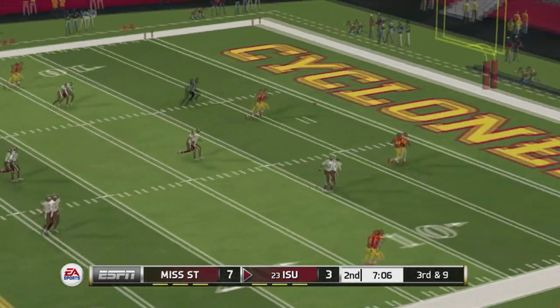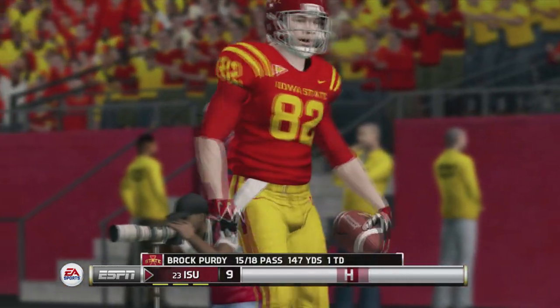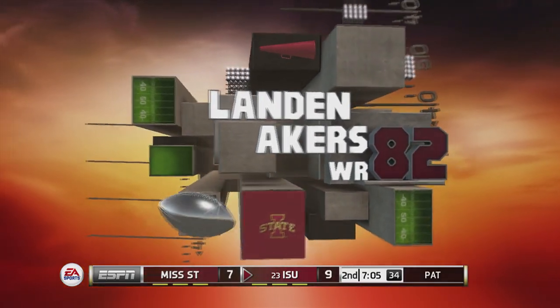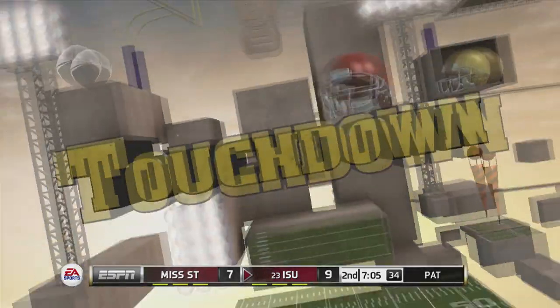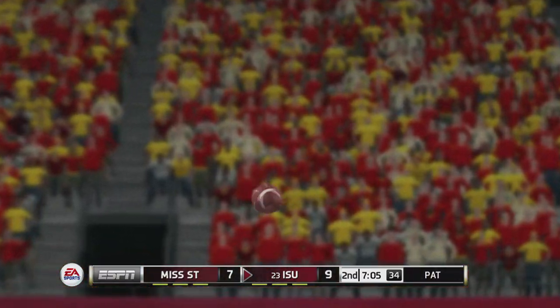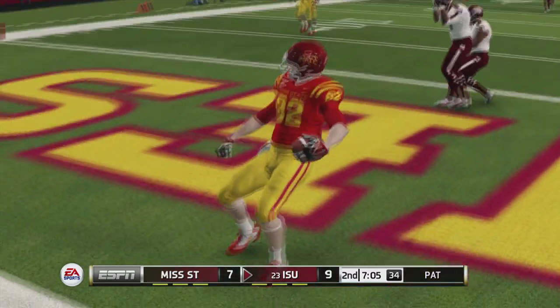Wants to go long and does. And he's all the way in for the touchdown. Wow, an almost impossible pass to defend, and it goes for six. Yep, the defense would have needed 12 guys on the field that time.